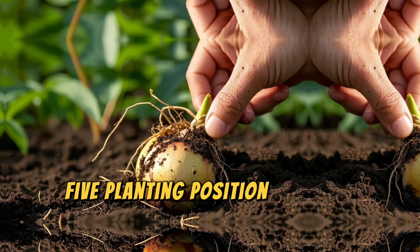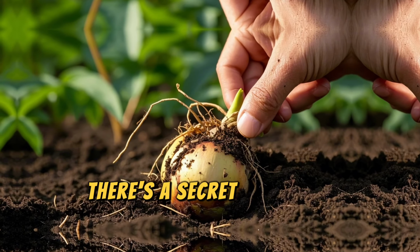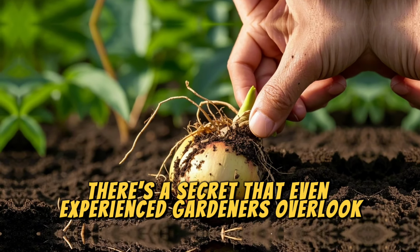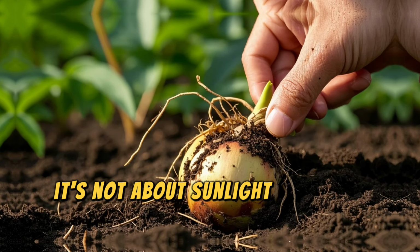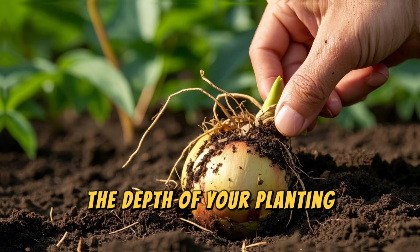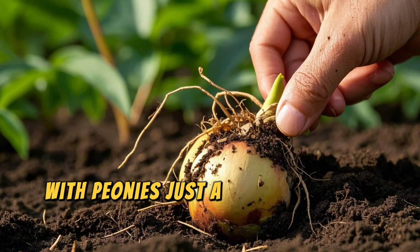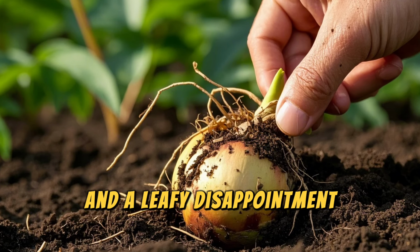5. Planting position and soil depth, the invisible mistake. There's a secret that even experienced gardeners overlook, and it lives just beneath the surface. It's not about sunlight or water this time, but something more hidden, the depth of your planting. With peonies, just a few centimeters too deep can mean the difference between a lush bloom and a leafy disappointment.